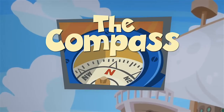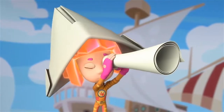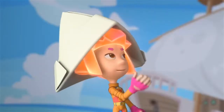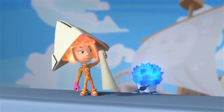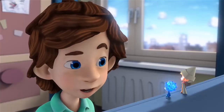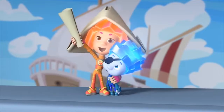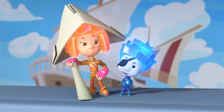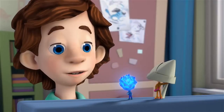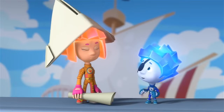The compass. Pipe all hands on the deck. Aye, aye, mateys. Shiver me timbers. Simka and Nolik, what are you doing here? We're not Simka and Nolik. We're courageous pirates. Yeah, pirates. And today we leave home for the sea. Are you with us? Yes, I am. Hooray! You mean no? No hooray?